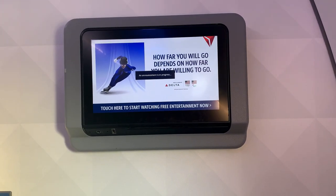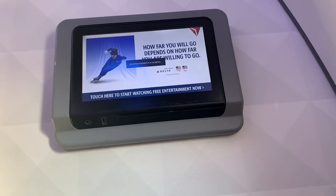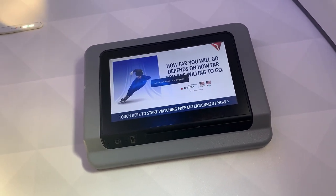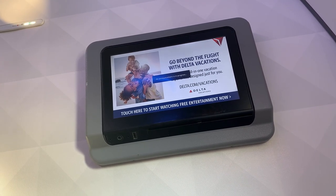Going to Minneapolis. Getting ready to close the door here in just about 10 minutes. Pushing back, kind of a quick taxi for LaGuardia. It's about a 15-minute taxi to our turn on the runway. Once we do take off, flying time is 2 hours and 24 minutes.